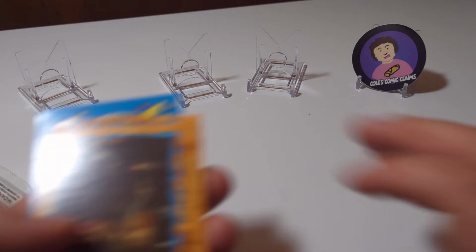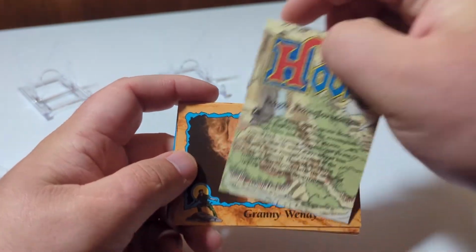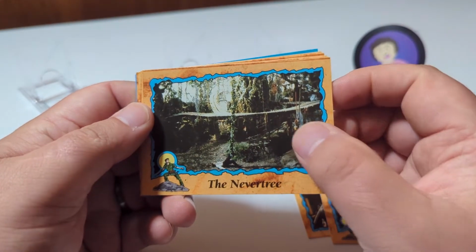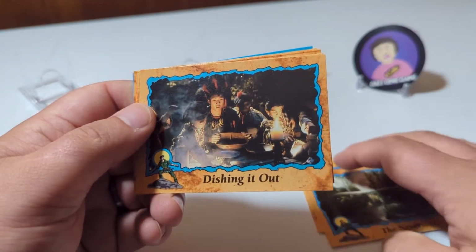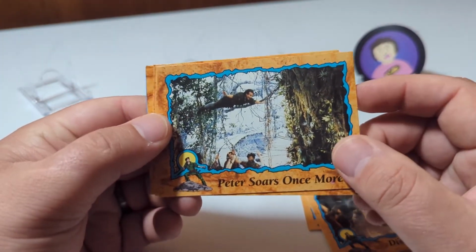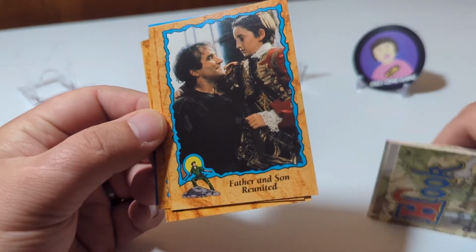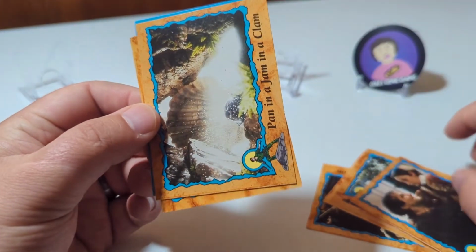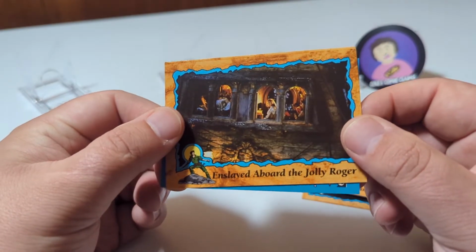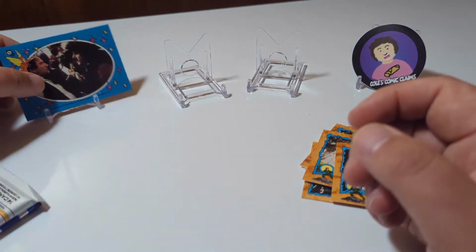All right, we're putting the sticker card in the back. So first off, we've got the Tragic Transformation. So what is this? Is this the one where the boy becomes Captain Hook or something? Granny Wendy, the Never Tree, dishing it out. We got a Rufio. Ooh, we got Peter Soares once more. A little Robin Williams action. Ooh, another one. Father and Son reunite. Oh, I forgot, that's what this movie was about. Yeah, that's his son and the transformation there. Pan, in a jam, and a clam. Slaved aboard the Jolly Roger, and we got the sticker with Hook and Pan, so we'll put that one over here.